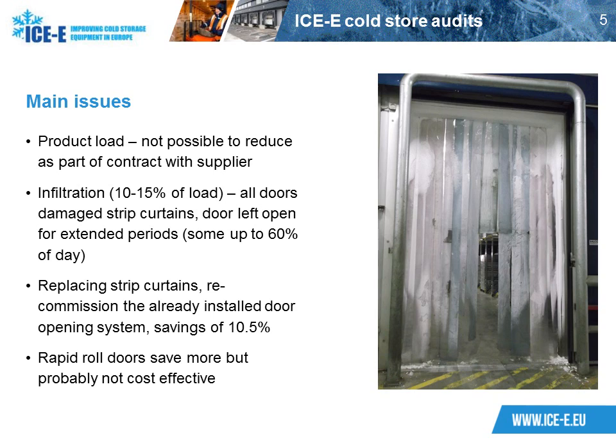The main issue we found when we did the audit, as I said, was product load. It's not really possible to reduce the product load. Although it's not very ideal to freeze product within a cold store, it was part of the contract the cold store had with the producer, and so there was very little we could do about that. One of the issues we did find, though, was infiltration.